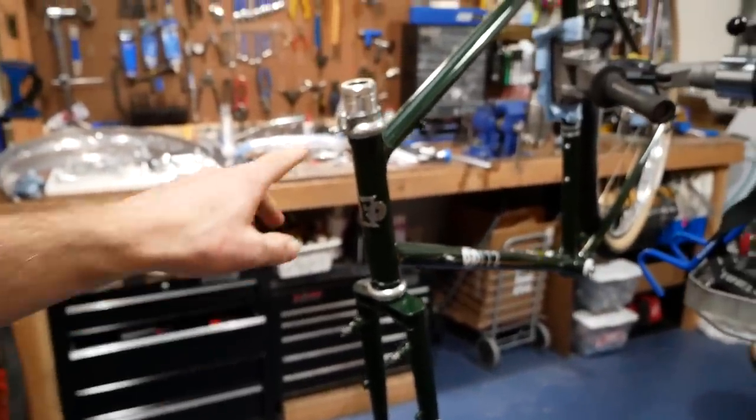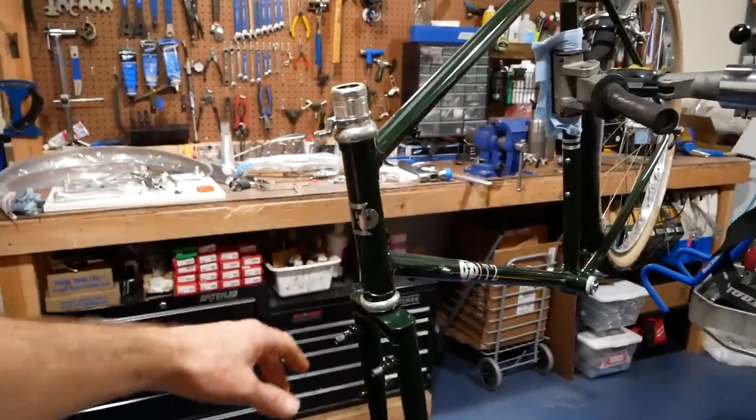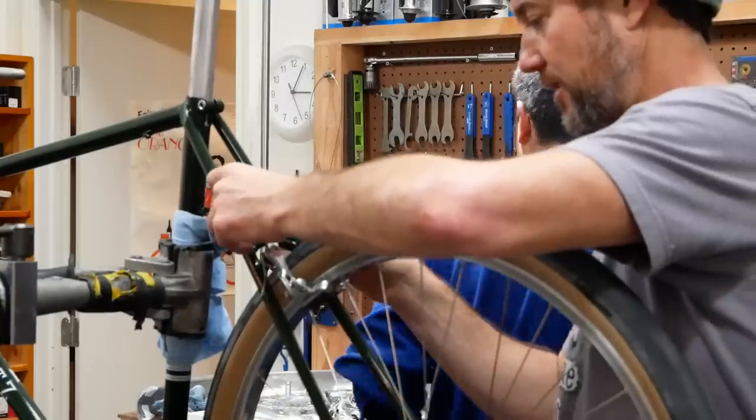Got the headset here installed with the brake hanger. I'm kind of glad you're here. I feel like you would have learned as much as this is great.